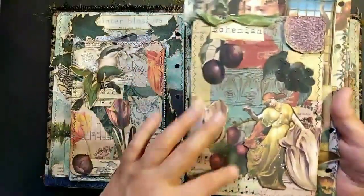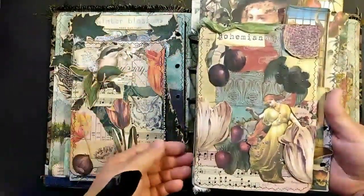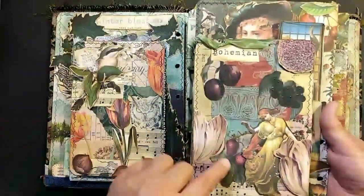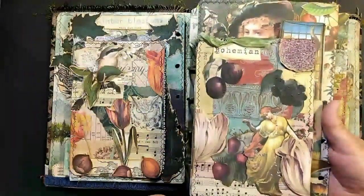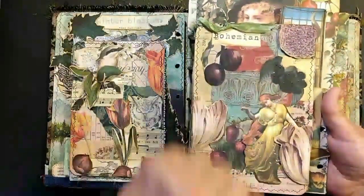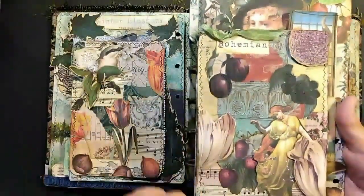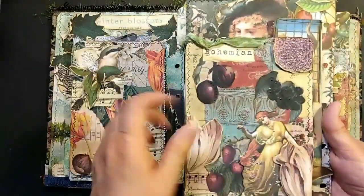She's against a collaged background. And again, these are just scraps from my previous journals. They were just bits I had left over, plus a little music and old book page here and there. And here we have like the plums and the berries.